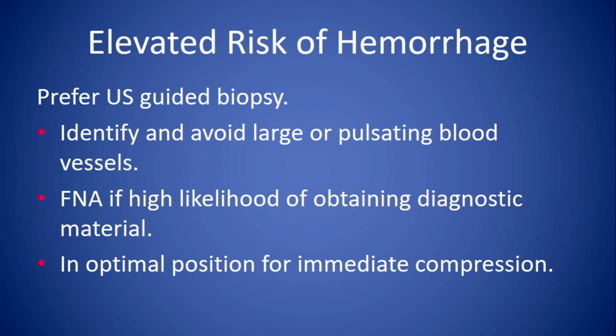So for patients with elevated risk of hemorrhage, if I can do an ultrasound-guided biopsy, I will, because most of the time you can see these larger pulsating blood vessels before you start the biopsy. But you can try to avoid the large blood vessels. And as I did in this last case, if there's a big risk of hemorrhage, you can do a fine needle aspiration biopsy. Also, when they do bleed, they are already in optimal position to apply compression to the breast.